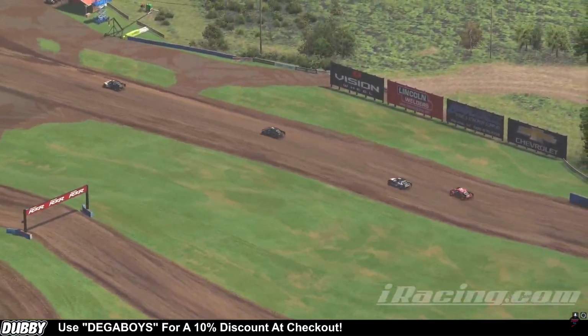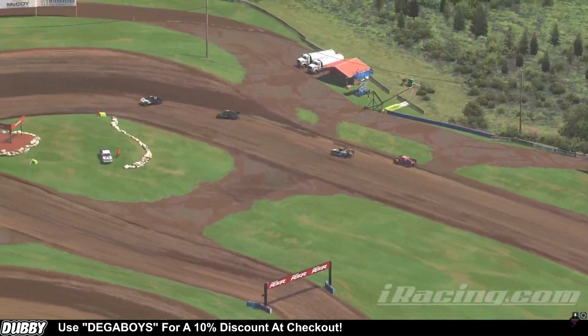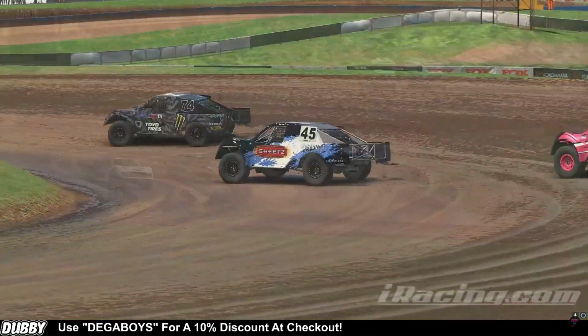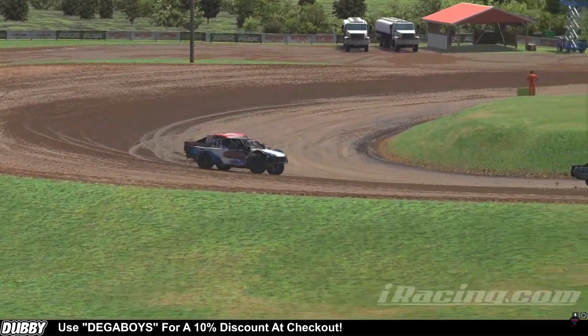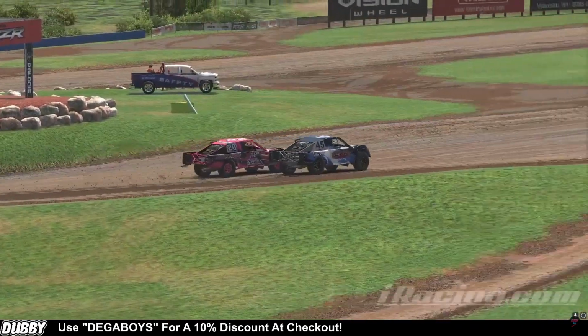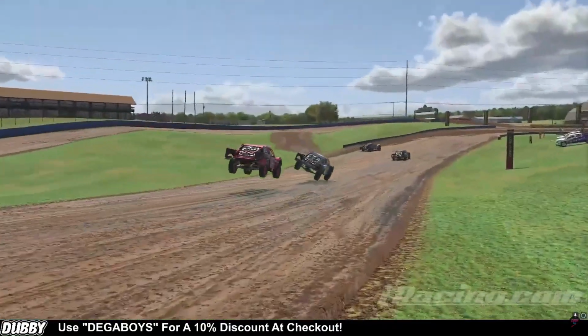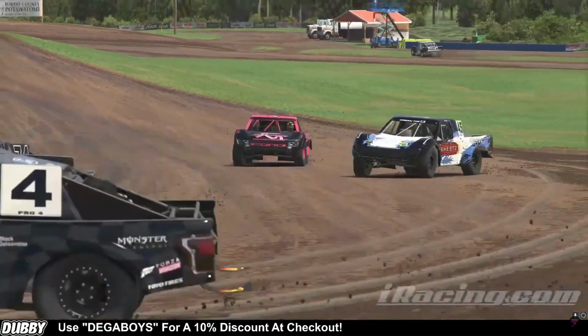Tim Trowbridge P2. Gregory Shaw looks like he's having a little bit of a battle here between himself and Tim Henderson. Yeah, we're going to slide through this real tight left-hand hairpin here. Tim Henderson still to the inside. A little bit of contact there, putting Greg Scholl near the grass. They're both going to take that jump aggressively.